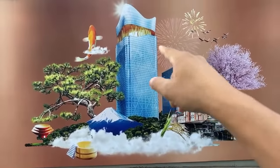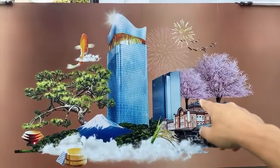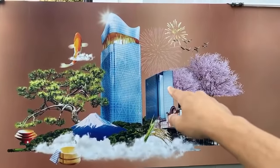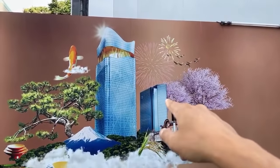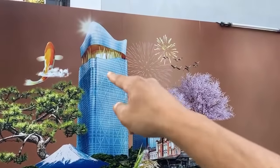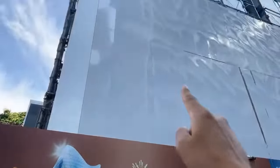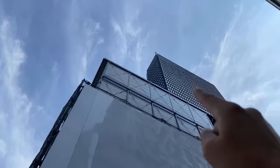And this is the torch tower next to the new Tokiwabashi tower. And you can see this is crazy. All right, do you see this? Do you see this building? See how tall this building is. This building is this one here.